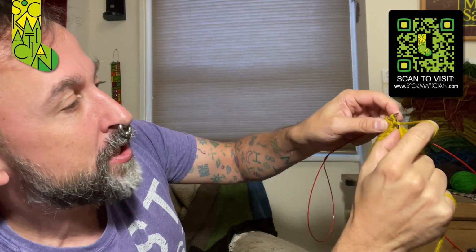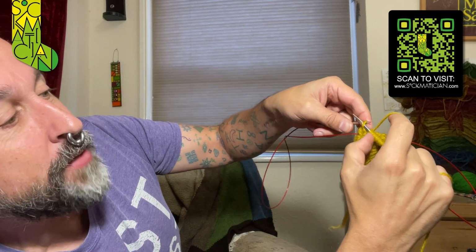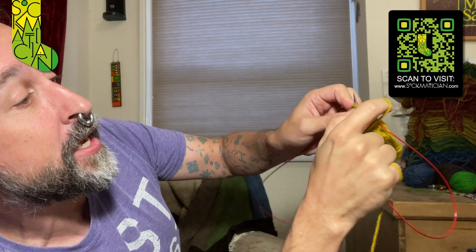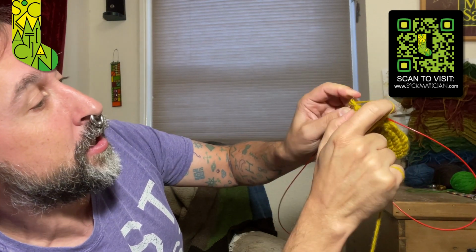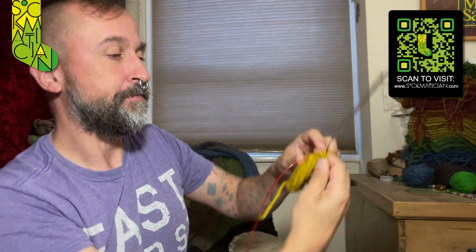And what it's doing every time, and you see, actually on this one, I have to slip this one to get it out of the way just for now, pick up the running yarn because it goes around the corner, and then I can knit. Oh, sorry, and then I have to slip that back, and then I can knit underneath that running yarn again and slip it across like that.